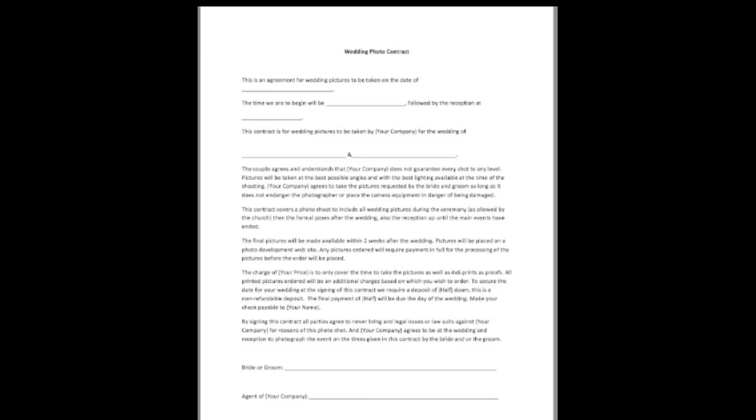Now the couple, the two people, agree and they understand that your company does not guarantee every shot to any level. So what does that mean, guys? You know what it means. You go out there, you take a shot, you get home, you're like, holy cow, my flash didn't go off. The picture's dark, we brighten it up, it's got noise in it, looks like crap. It's not guaranteed to any level. Just kind of protects you. Not that you guys and girls are not fabulous photographers. I know you're doing a great job. This just protects you in case something happens. I've had it happen. Be careful.